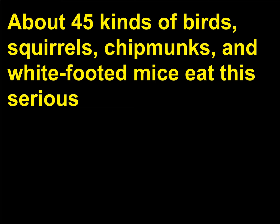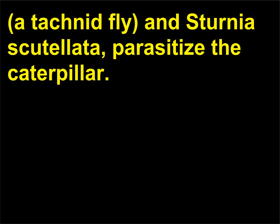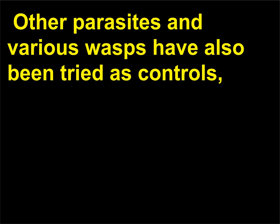About 45 kinds of birds, squirrels, chipmunks, and white-footed mice eat this insect pest. Among the 13 imported natural enemies of the moth, 2 flies, Compsilura concinnata, a tachinid fly, and Sturmia scutellata, parasitize the caterpillar. Other parasites and various wasps have also been tried as controls, as well as spraying and male sterilization.